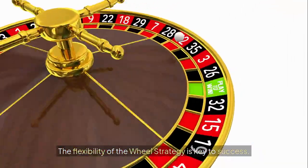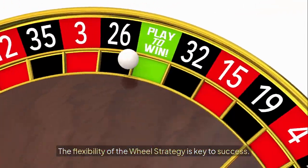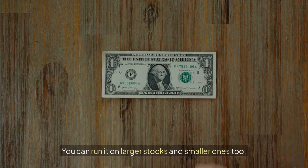The flexibility of the wheel strategy is key to success. You can run it on larger stocks and smaller ones too.